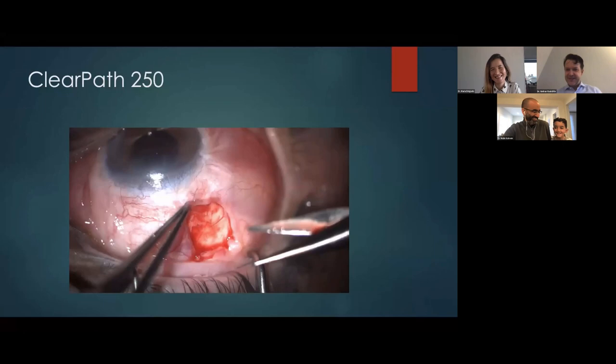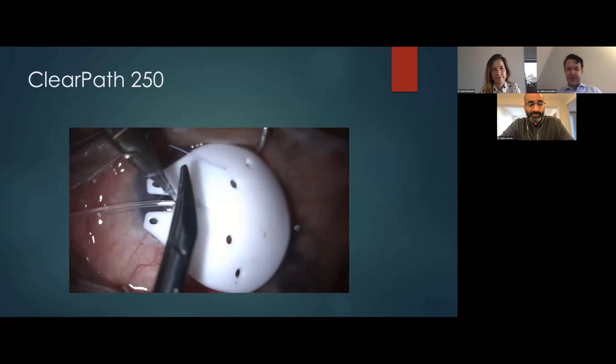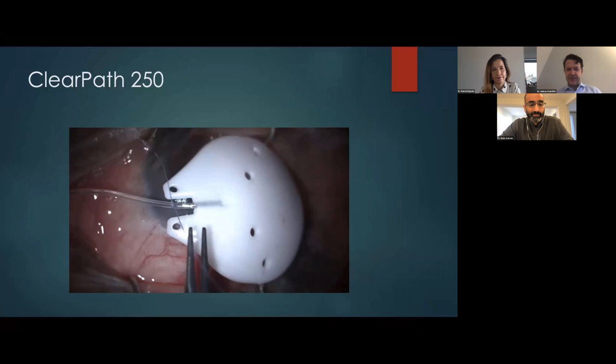So this is all sort of very similar. I've got my clear path here. I think the toughest part is always tying this to be watertight. For some reason, it just gets me every time. Maybe I don't suture enough in my daily life.